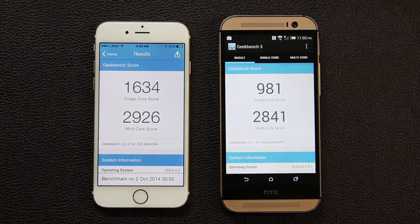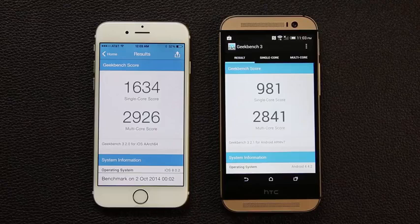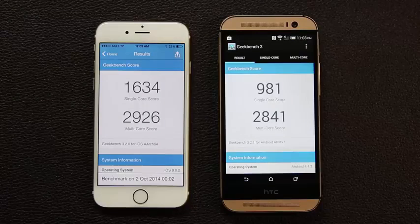Meanwhile, of course, the HTC One is also done. So the single core performance on the HTC One is 981. So that is because the HTC One has 4 cores, so each core has a power of 981. The multi-core score, which is a combination of all the cores working together, is 2841. So as far as the multi-cores go, we have a very similar score. The iPhone does lead in this department, and the single core performance, obviously the iPhone is far ahead.